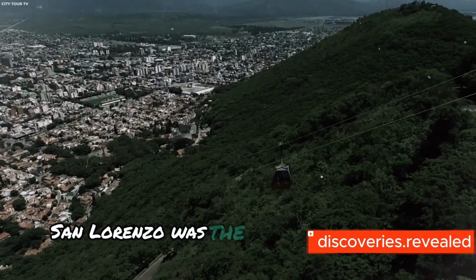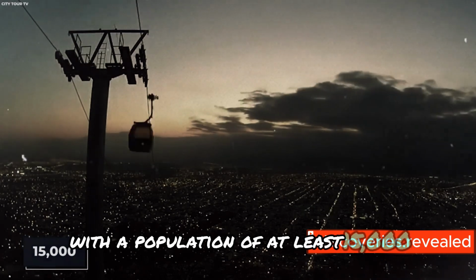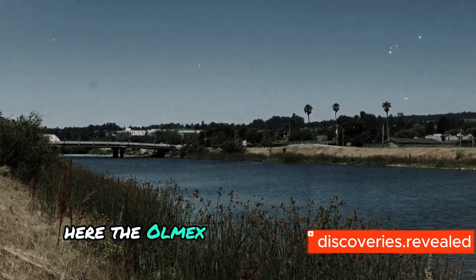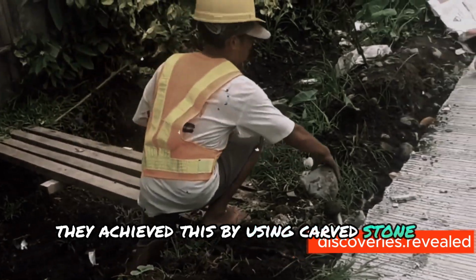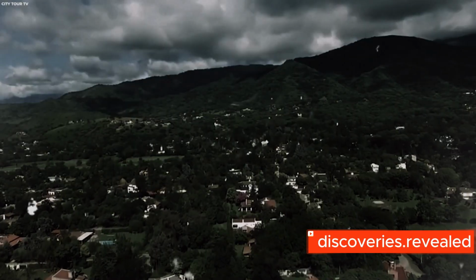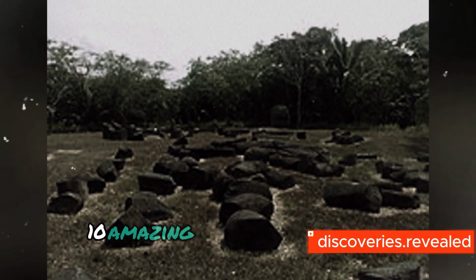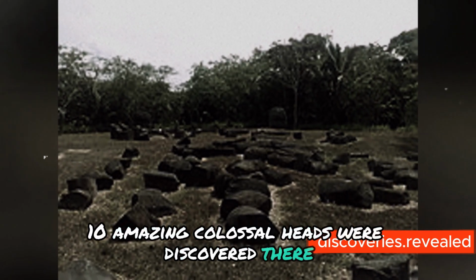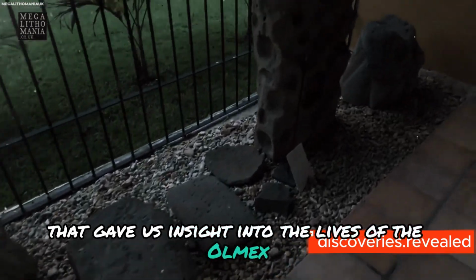San Lorenzo was the first major city of the Olmec civilization, with a population of at least 15,000. Here, the Olmecs created an elaborate drainage system. They achieved this by using carved stone pipes with lids. Centuries later, after the excavation of this site, 10 amazing colossal heads were discovered there, along with other artifacts that gave us insight into the lives of the Olmecs.